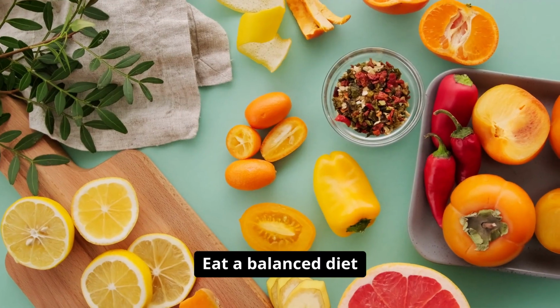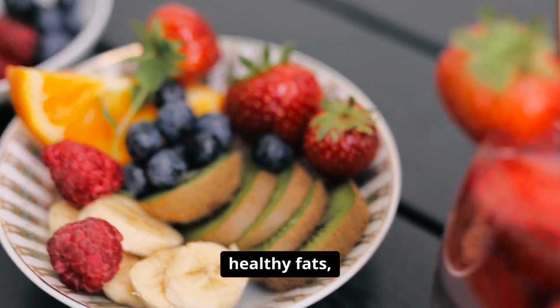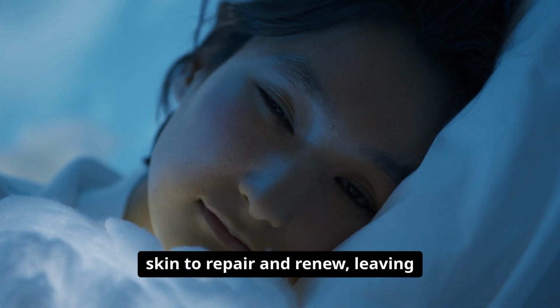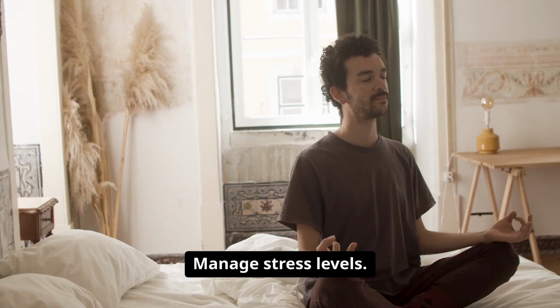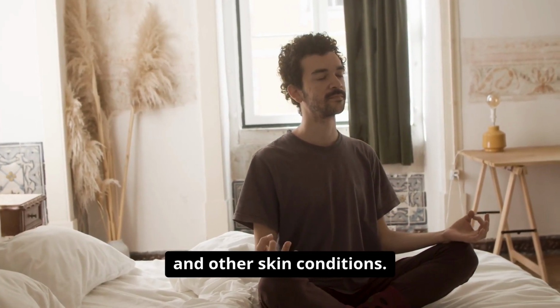Eat a balanced diet rich in fruits, vegetables, nuts, and fish. A diet high in antioxidants, healthy fats, and lean proteins supports the skin from within. Get enough sleep. Quality rest allows your skin to repair and renew, leaving you with a healthier appearance in the morning. Manage stress levels. Chronic stress can trigger flare-ups of acne, eczema, and other skin conditions.